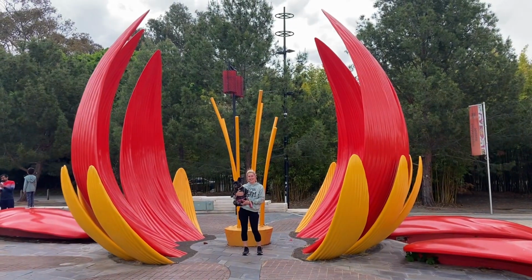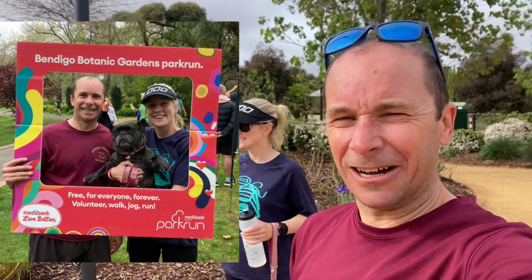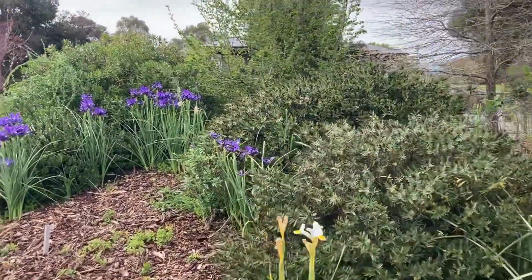There's Tammy inside a massive tulip. Really nice display. We're just on park run this morning. Started off in the botanical gardens. So we're just going to have a walk around them now afterwards. Tammy assures me these are irises. I think they are. Don't quote me. We think.